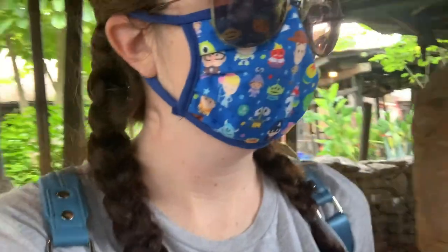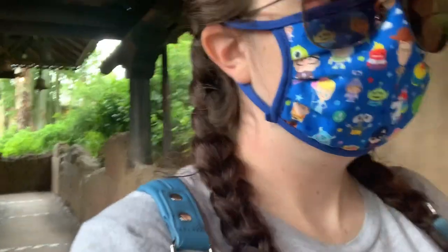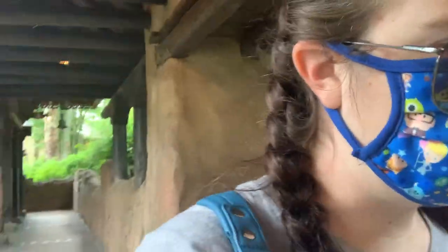Okay, we are in the queue line for Mount Everest. Walking around. Normally this is a very long queue, probably at least a 90 minute wait. It says 5 minutes, but I think we're gonna walk right on. I love Disney's queue lines. Like, I don't mind waiting in line. Okay, I do. I like walking on everything. But they're so themed and there's so much to see.